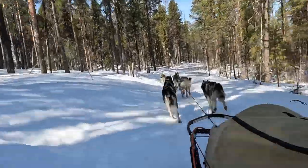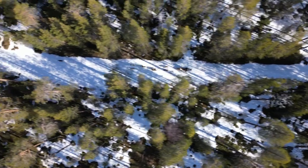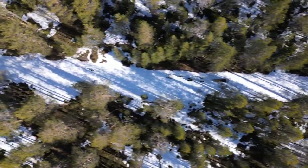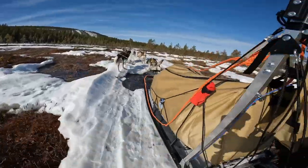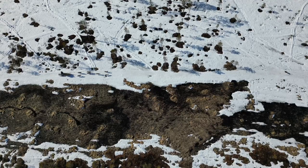It's the beginning of May in Swedish Lapland and we can still do dog sled tours, snowmobile tours, ski tours and so on. But the summer is just around the corner. We always feel very stressed at this time of the year because we are squeezed between summer and winter.